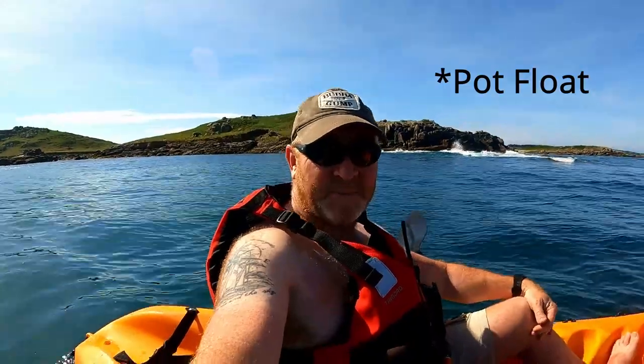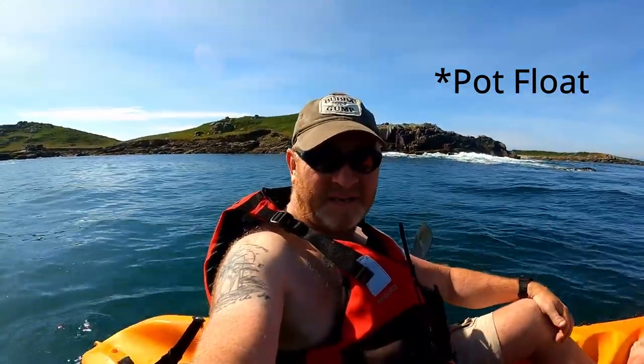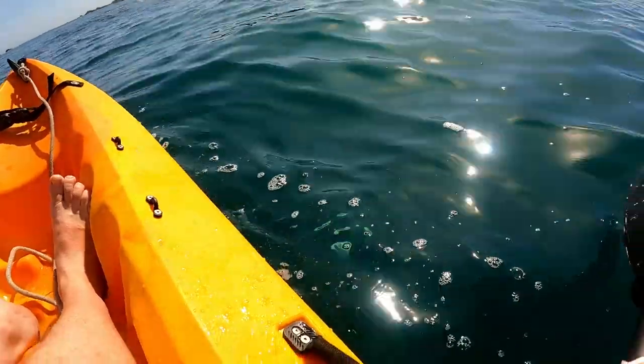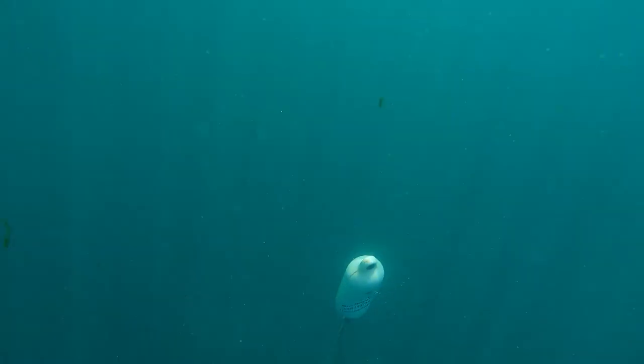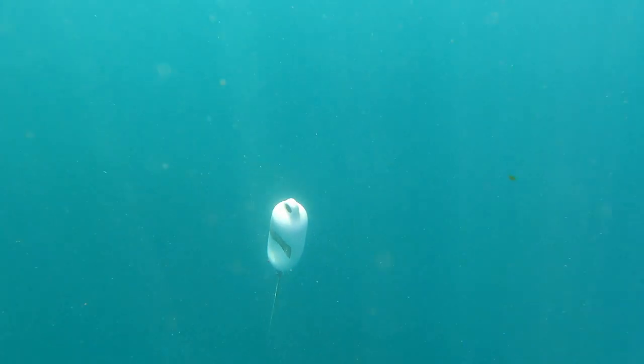So there's a bit of a situation. The pot is well under the water. Obviously it's pinned down and I can see the float under the water, but from the kayak I can't get to it. So the dinghy glue will be dry at lunchtime, so we'll have to pop back. But let's go see if you can see the pot from the surface. Just down there. Well, that's too deep for me to reach, so we'll have to come back later.